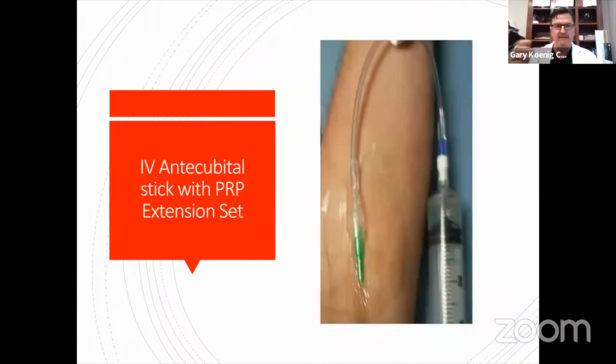So this is an IV antecubital stick with PRP extension set. We'd like to use the antecubital vein. It's larger. The angiocath is an 18 gauge. You would like to use an 18 gauge or larger angiocath, because when you pull, you do not want to pre-activate platelets due to excessive negative pressure.